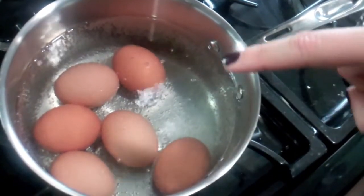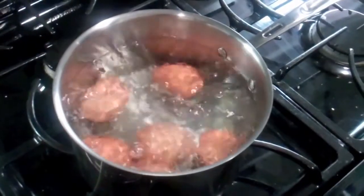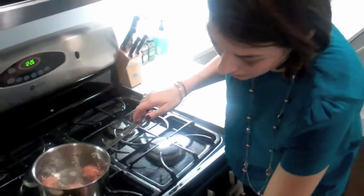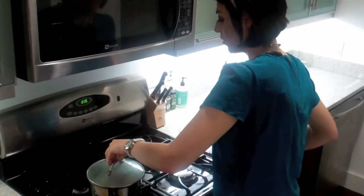Lots of bubbling action going on. Really close, but not quite there yet. Keep boiling. Alright, so now we've got the perfect rolling boil. What I'm going to do is I'm going to shut off the heat and I'm going to cover this and I'm going to let it sit for 12 minutes.